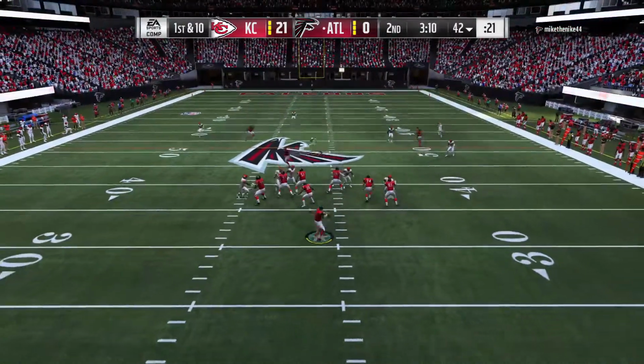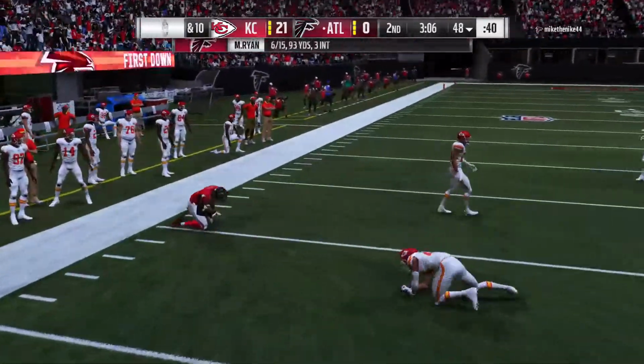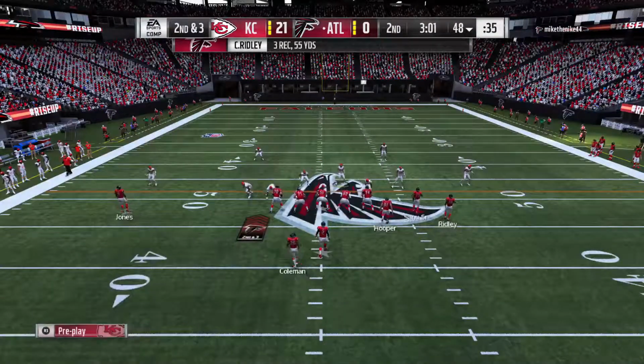Throwing on first down, Ryan. And he will find Ridley on the left side. And he'll get it out a couple yards shy of midfield at the 48. 7 yards, the pickup on the pitch and catch.